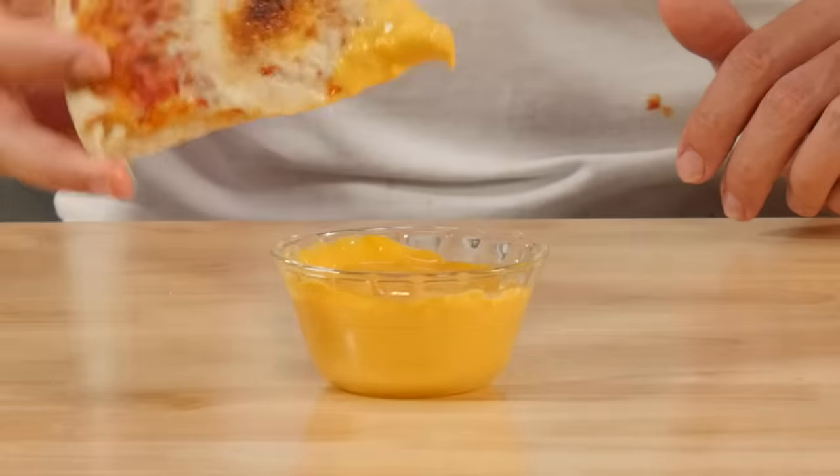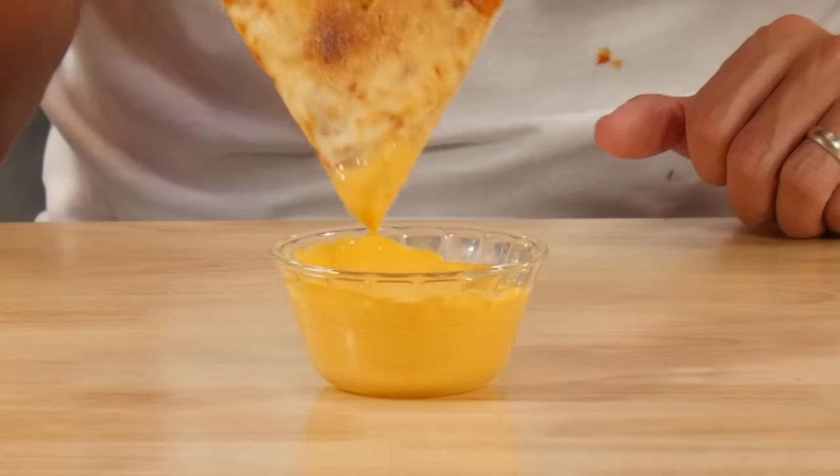This is kind of redundant, right? No, it's a different kind of cheese, though. This is like a nacho cheese. Nacho cheese on a pizza? It's unnecessary. It's excessive, but it's pretty good. That nacho cheese was good, though. It was.